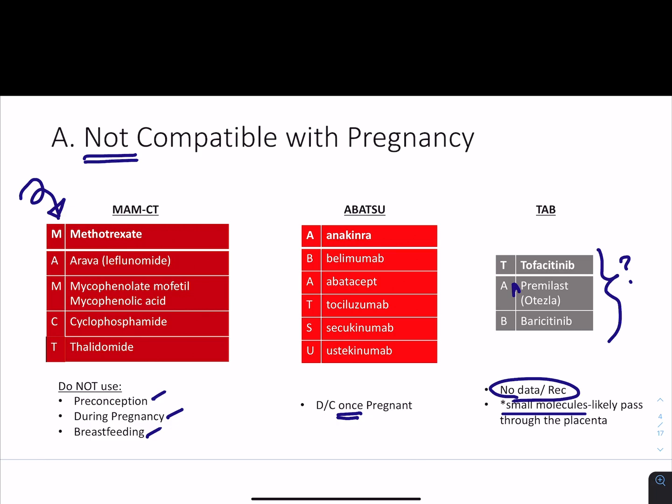It is very difficult to remember all the medications, right? So to help with remembering these medications, I have come up with some acronyms: MAMCT, Abatsu, and TAB. That's why I changed the medication leflunomide to Arava. The brand name comes first because it'll be easier to make the acronyms MAMCT, Abatsu, and TAB.